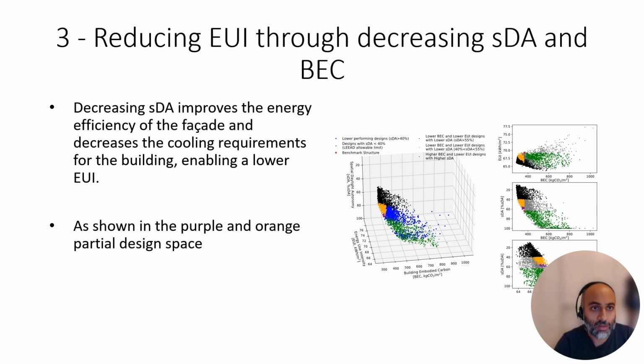For the final scenario, as shown by the movement into the orange and purple design space, decreasing daylight improves the energy efficiency of the facade and decreases the cooling requirements for the building, enabling lower energy. In the context of carbon-neutral buildings, this has the added advantage that, due to the strong correlation between daylight and carbon, reducing the daylight reduces the carbon. While adhering to LEED standards for daylight, the limitation is that a maximum energy reduction of 4.4% is attainable.